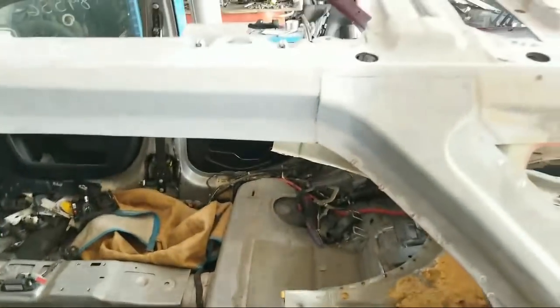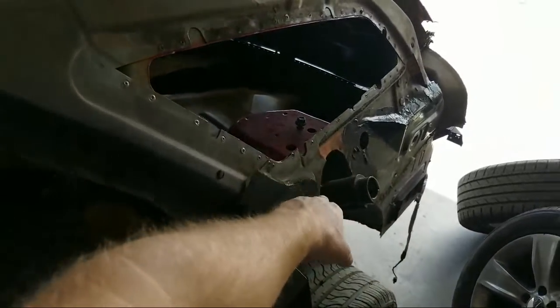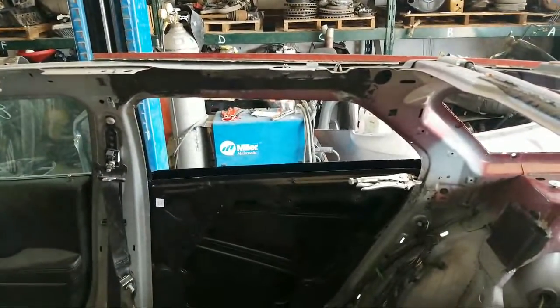Any worries of flexing? What flexing? If you're talking about the car, it's all pretty much how the factory would do it. So there's no flexing. This isn't even structural down here, that piece, but up here, there isn't going to be any flexing in this thing, so I'm not too worried about it.